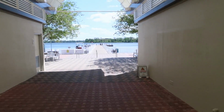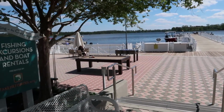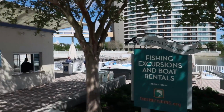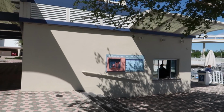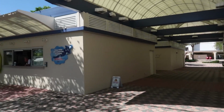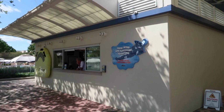Alright, so from the lockers we are continuing in this direction. This is where it gets exciting. So we've got a pool table out here, we've got a foosball, we got Giant Connect 4, and then if we turn back this way is the marina to rent those little sea racers or a pontoon boat or something like that. But also is the Sammy Duval Water Sports Center where you can go water skiing and parasailing.